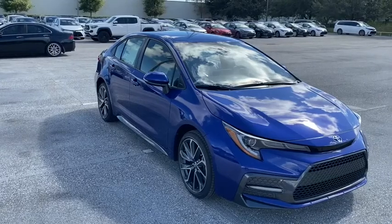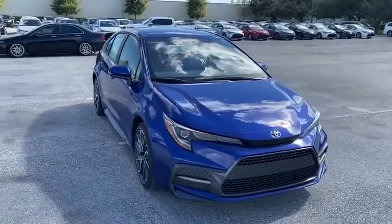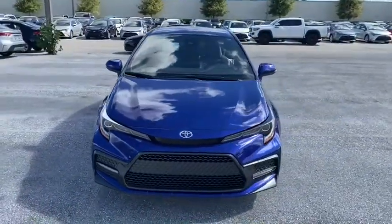We are pleased to show you the 2021 Toyota Corolla. The Corolla is still a great option for those who want dependability, comfort, and value.